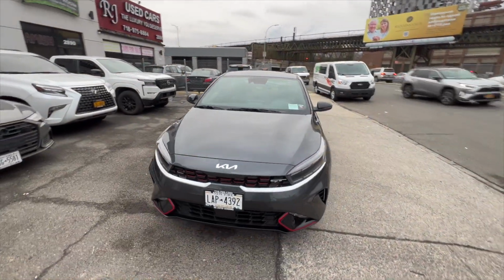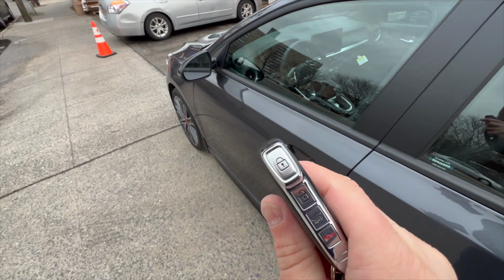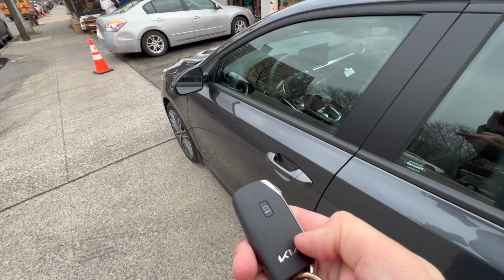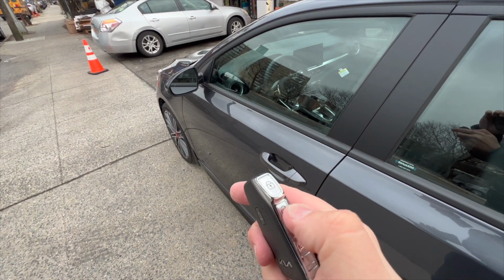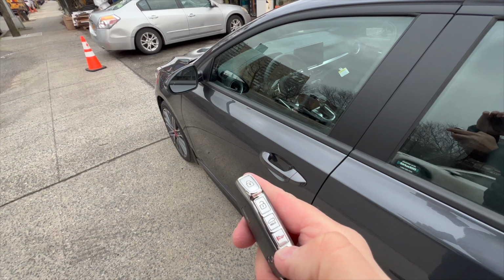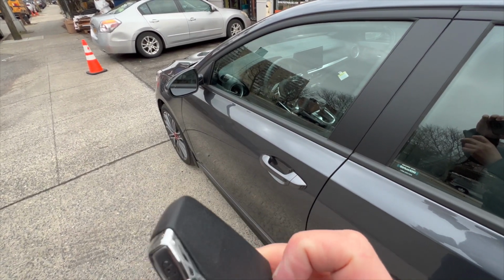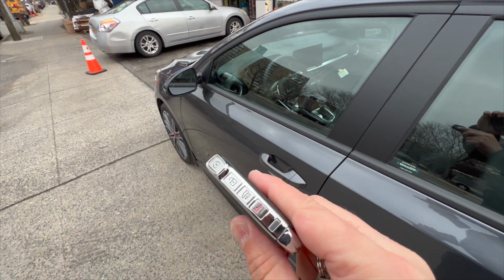Let's check this car on the inside. In order to enter this Kia Forte, as you can see here, you have this key fob. You have remote start here in the front of the key fob, as you can see with the Kia logo here. You have lock, unlock, hold for trunk release, and a panic button here. Physical key inside the key fob here as well. And it's a nice design.